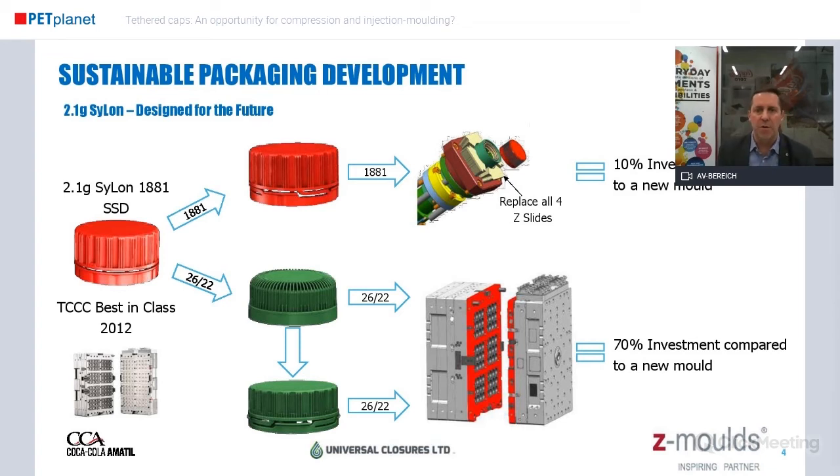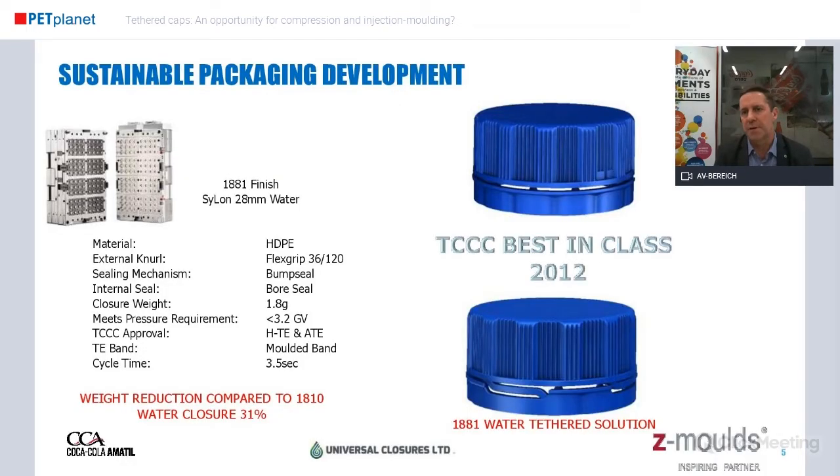And if required in the future, or if the consumer's preference was there, we'd also look at the tethered 26-22 version as well. In 2012, we're also best in class in the Coca-Cola system for our 1.8 gram 1881 steel water closure. Before I go into any more of that, the reason why we stuck with 1881 for water instead of going for a 29-25, 30-25 or a 26-22 three start.